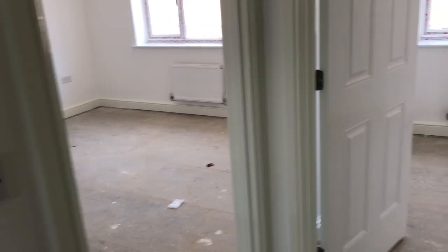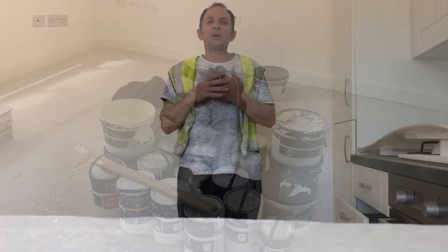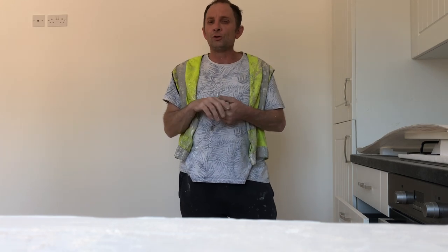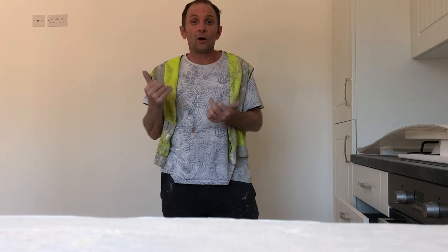Let's count the doors. So you got 1, 2, 3, 4, 5, 6 doors upstairs. Seven, eight, nine and a half doors. Did a similar sort of three bed and it only had eight. So yeah, that's it. Right, you've seen around this particular plot or unit, whatever you want to call it. Nine and a half doors.